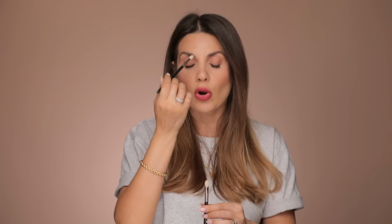What I love about the 221 is that you could use it in the crease if you want to do more precise work, or if you have small eyes like I do. The 217 brush is a good universal blending brush. I love it so much, and I cannot imagine my kit without these two brushes.